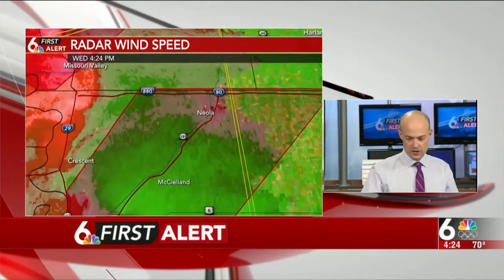And now we have this area of rotation here on the west edge of Pottawatomie County. So Underwood, now up towards the 880 and 80 split. And you can see up here towards Neola as well. You all need to be in your basement, as this is likely going to ride right up I-80 and head towards that 880 and 80 split as of right now.